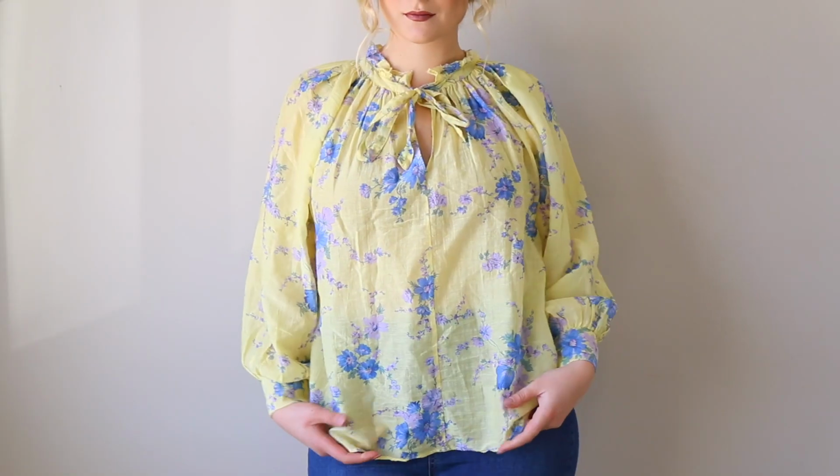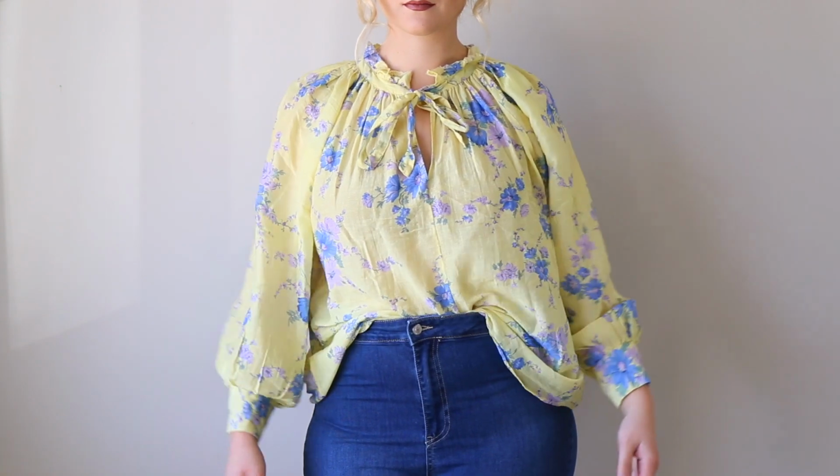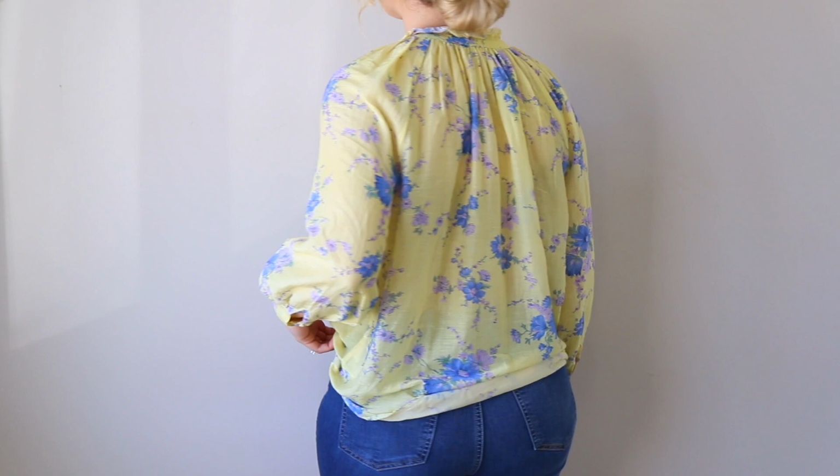Fancy. It's very light, but it's really soft. I went for a size large in this top because usually Love Shack Fancy runs down a size or runs a little small. This one I actually should have gone for a medium because this one is a bit oversized. But I mean, I'm okay with oversized.